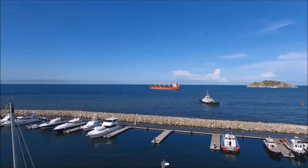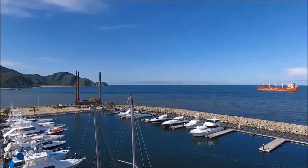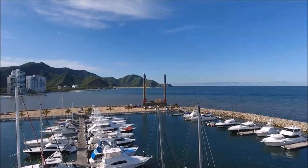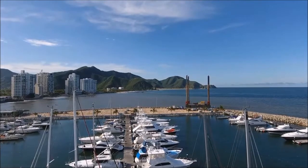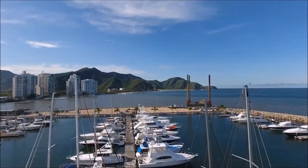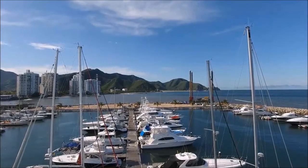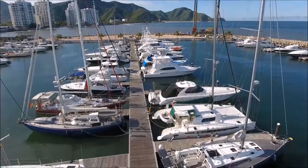Santa Marta actually is the second oldest city in South America. It was founded in about 1525 by the Spanish. It was the first settlement actually in all of Colombia. And the mountain chain that goes along behind the city is called the Sierra Nevada de Santa Marta, and it's about 5,700 meters high. So it is a good height. Evidently, it is supposed to be the highest mountain chain along the coast anywhere in the world.